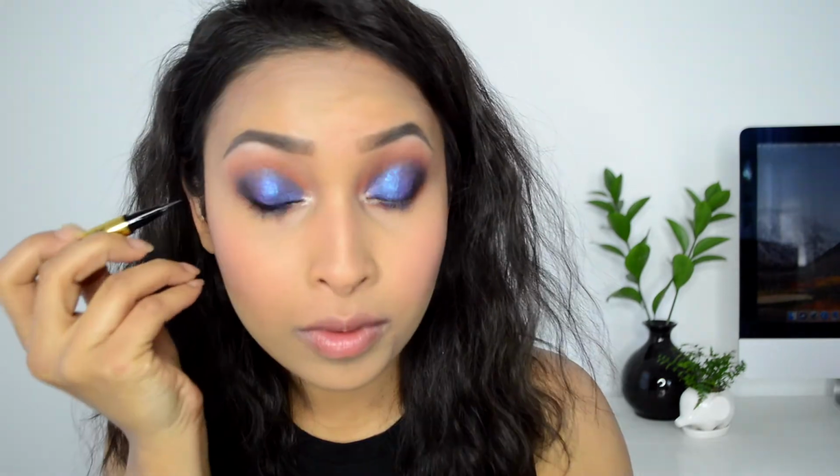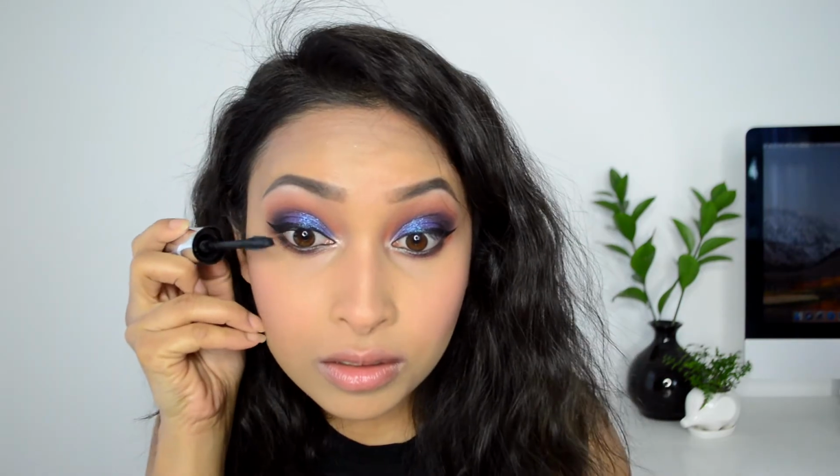For my eyeliner, I'm using this Kat Von D liquid tattoo eyeliner, and I'm just doing my usual winged eyeliner look for this. For my mascara today, I'm applying this Lash Out Butterfly Mascara, and I'm just applying it on my top and bottom lashes. Now on to highlighting my face.